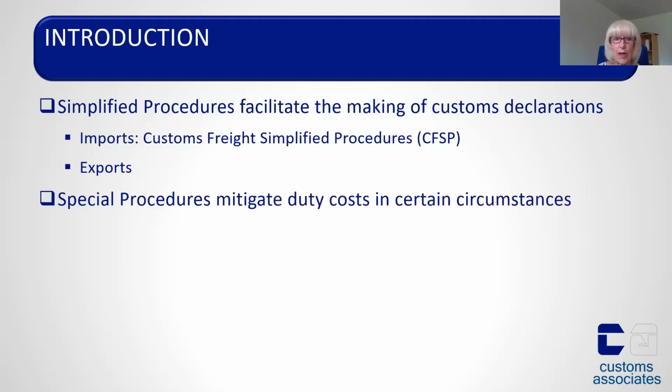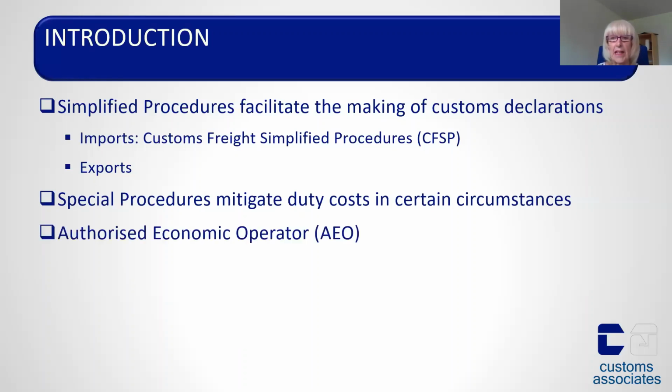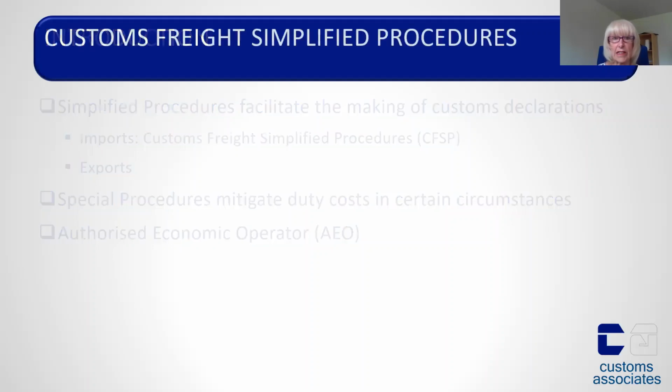Also going to talk about special procedures which mitigate duty costs. And also I'm going to mention very briefly at the end the authorised economic operator system. So, simplified procedures.